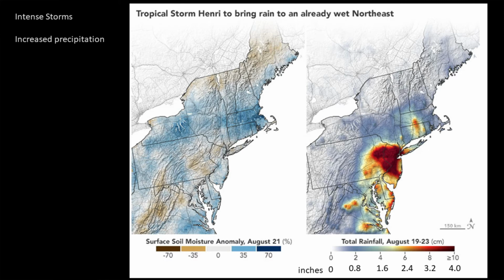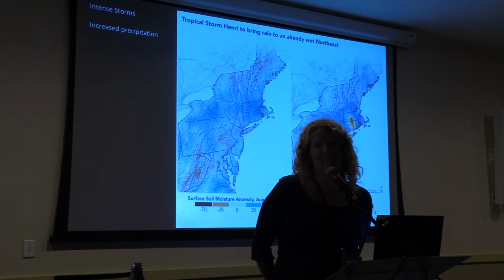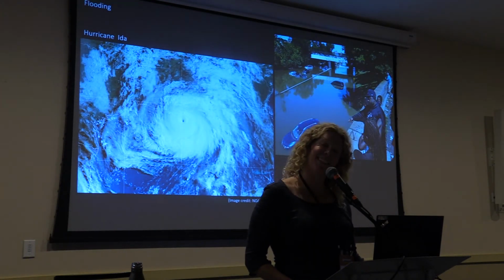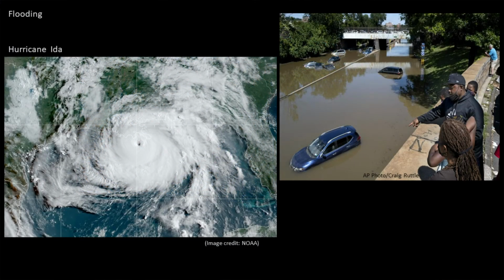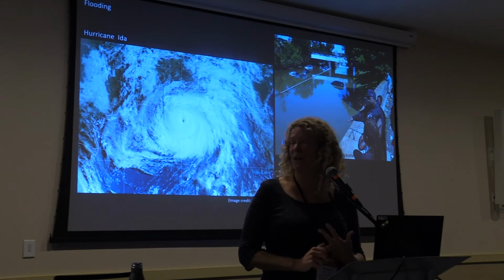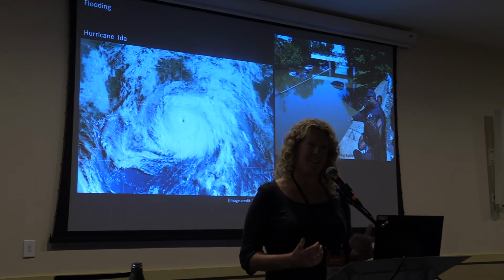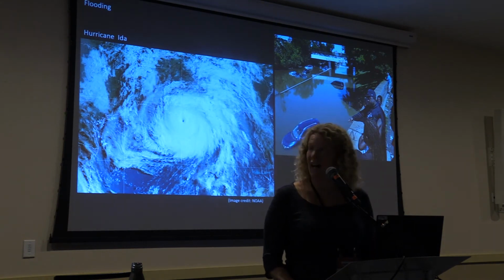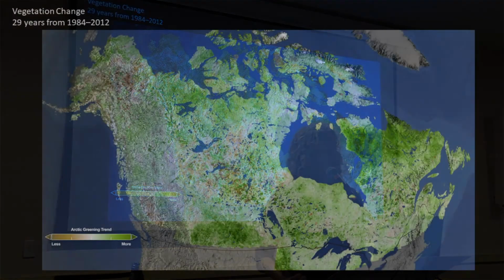So it changes the way we have to interact with these storms because they move the water through the system in a different way. This is from Tropical Storm Henry, which all of you know about, and you can see we had a pretty wet summer already, and then that fell very quickly. And then those records were broken the next week or 2 weeks later by Ida. Again, we might not have more storms, but the storms are more intense and they're dropping more water in a very quick fashion. That's all because of the rate of evaporation and that little bit of warmer energy in the air.